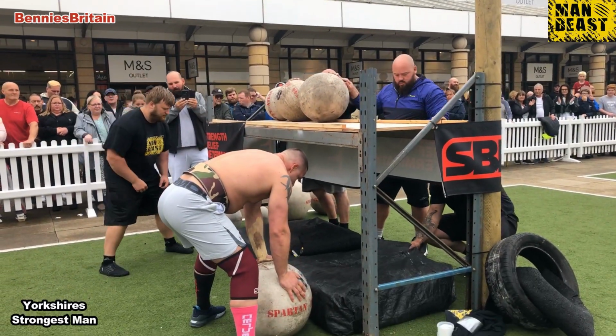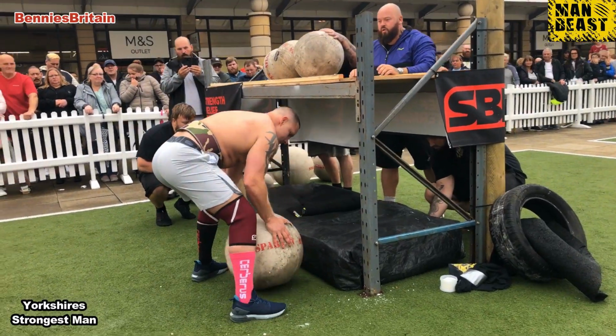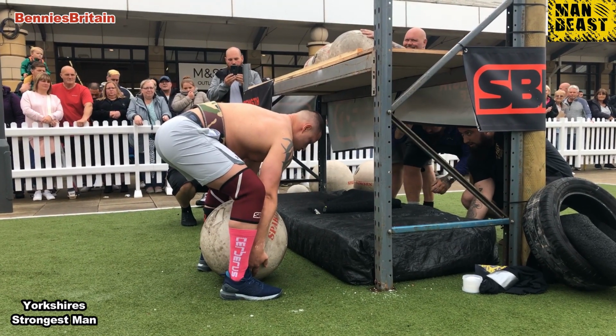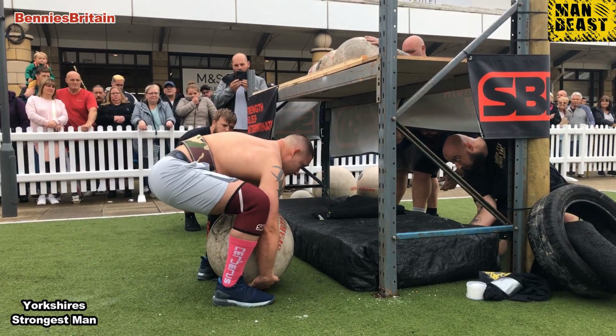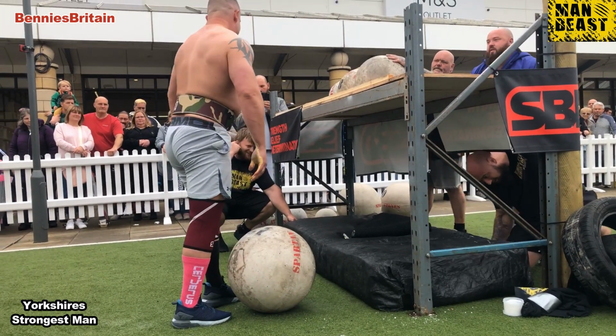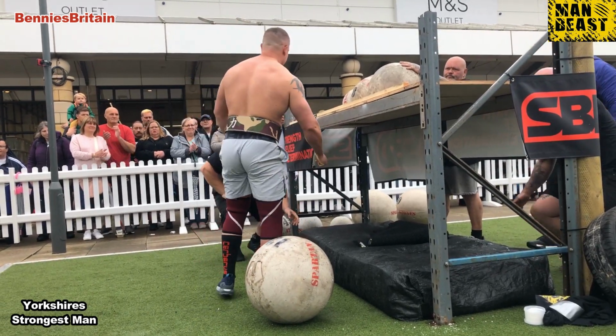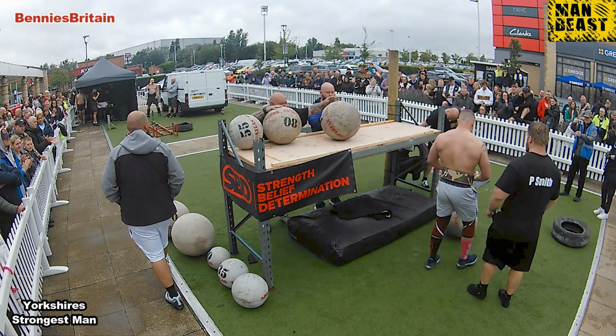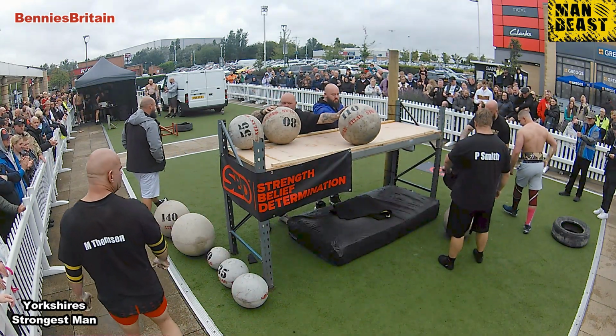Oh, beautiful. And he got that. So that was the final stone in the novice category. And we'll move on to the 120. So this is the heaviest stone so far in the under 105s. Oh, well done, man. That was a super quick time, though. So he could earn some valuable points there.